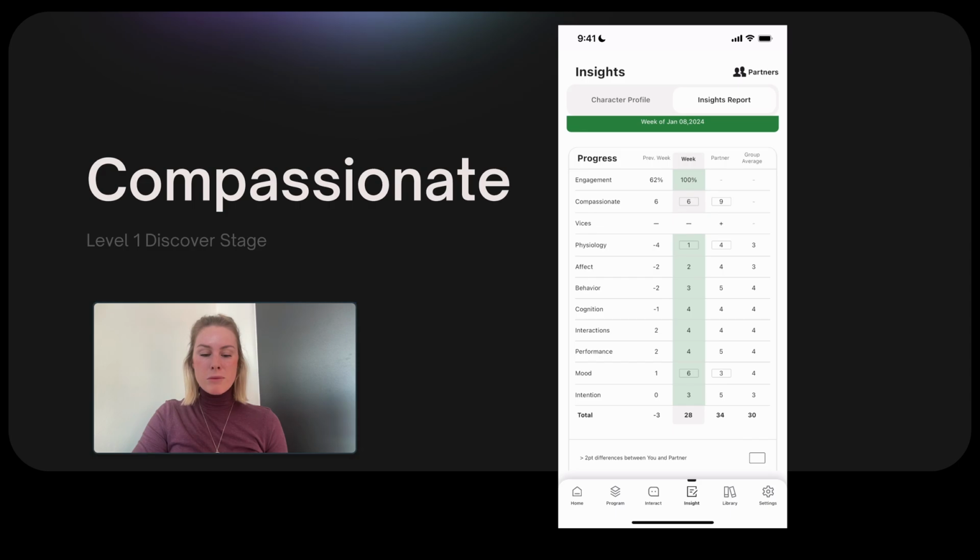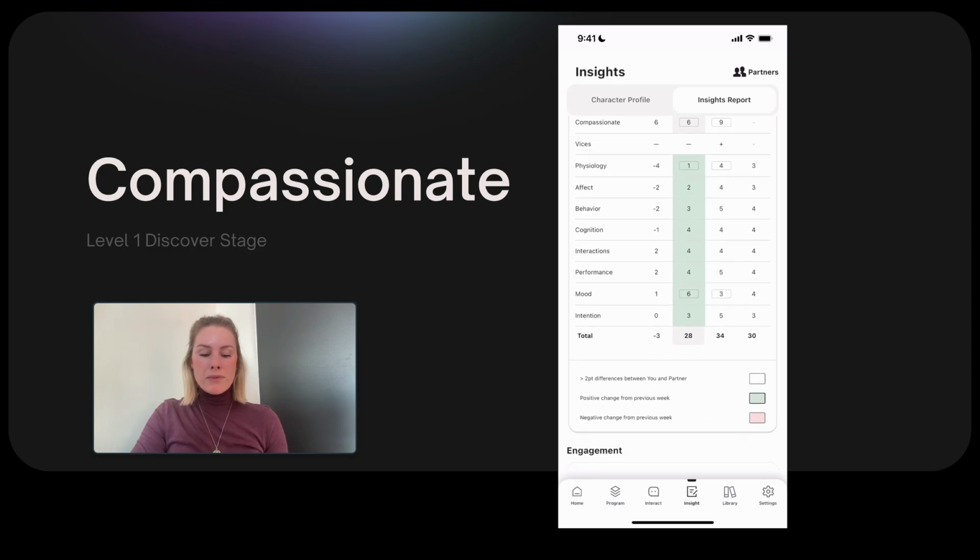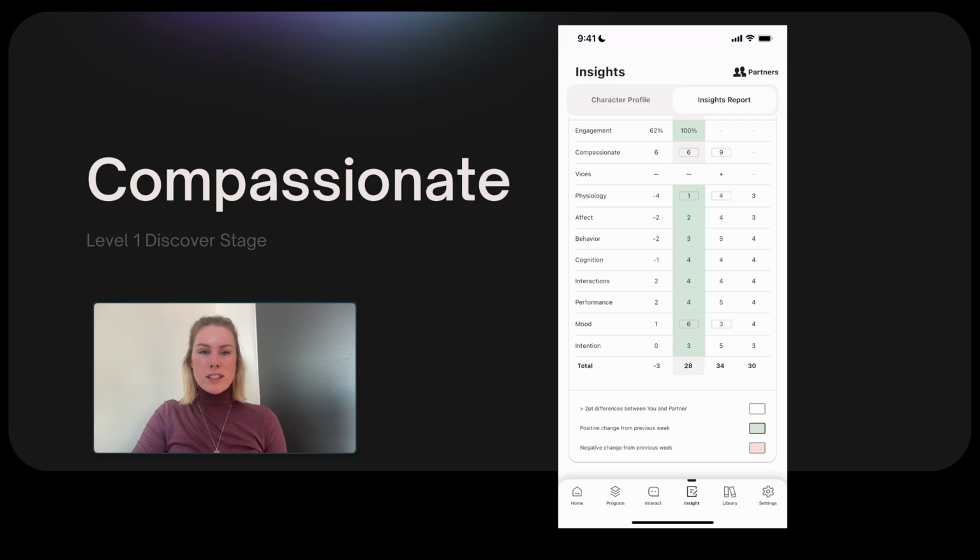The other areas that I'd pull my attention to are these little boxes. So you can see it for my compassionate, the 6 versus the 9. These boxes indicate a large difference between how my partner perceives me and how I perceive myself. So my partner is perceiving me to be a 9 out of 10 on compassion, whereas I was perceiving myself to be a 6 out of 10. And this is really encouraging for me because while I was quite hard on myself and I felt like I had been overextended, it's good to know that I am still showing quite a bit of compassion.